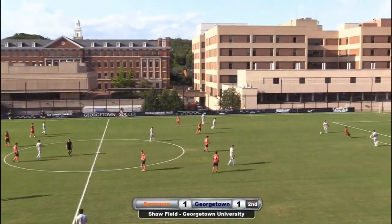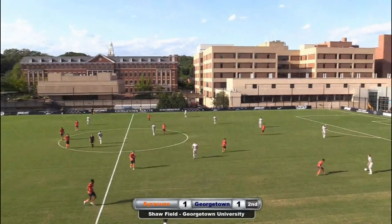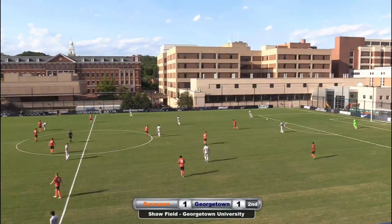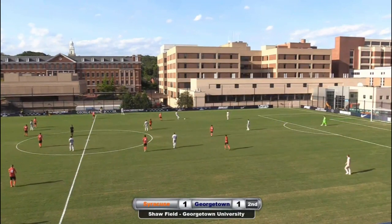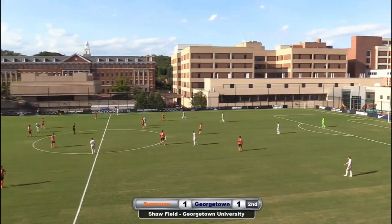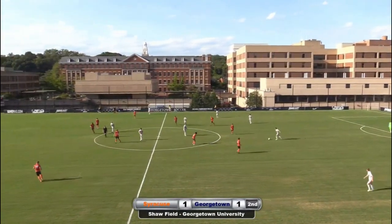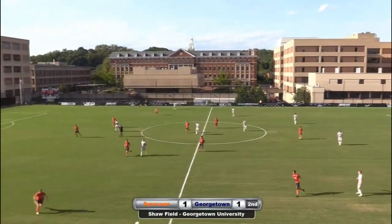And there, Tom, you see some of the higher pressure that you didn't see from Syracuse early. That's exactly right. And Georgetown has not been dealing with it well. We were surprised Syracuse didn't apply more pressure in that first half. Boy, has slowed things down here on the newly resurfaced Shaw Field.